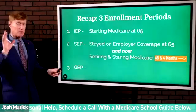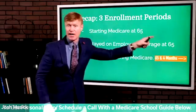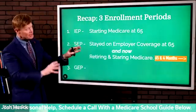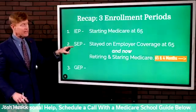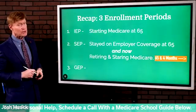For those of you that are going to keep working past 65 and you're going to retire at a later date, you're at least 65 and 4 months beyond, could be 67 or 69 or 79, 83, 102, doesn't matter. Anytime we come in after 65 and 4 months old, we have to use the special enrollment period. And if we're using this one, remember, you were working at 65 or your spouse was, because that's the only way you can do this one.